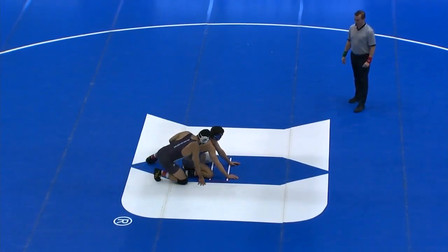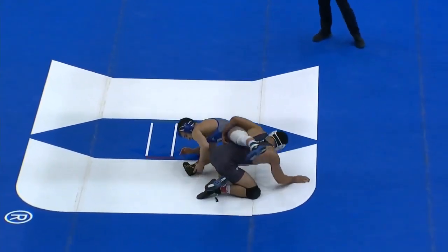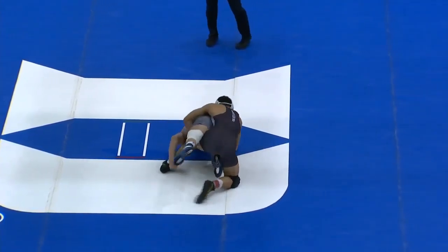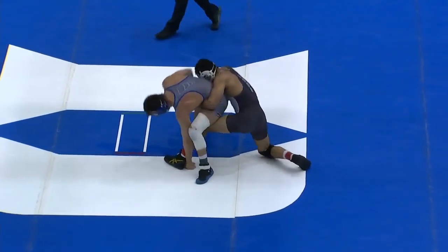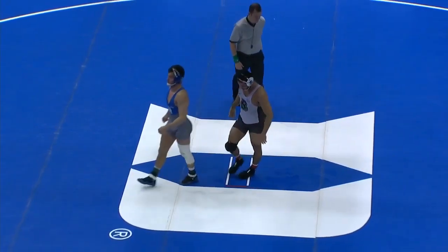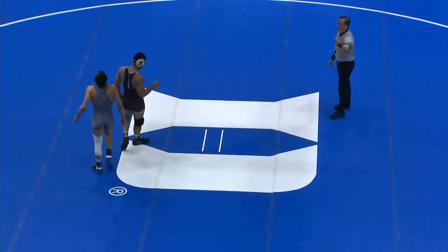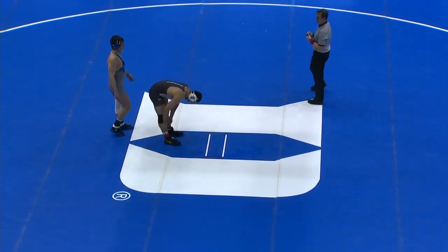So Verrett now leads 4-2. 7 seconds left in the second period. Josh with a quick Granby roll. Zach. Second period ends there. Verrett up 4-2. Verrett's going to start third period in the bottom position.